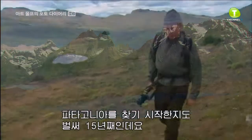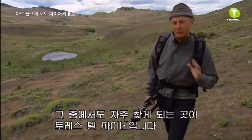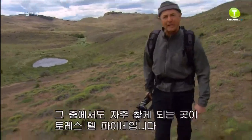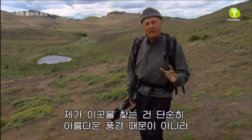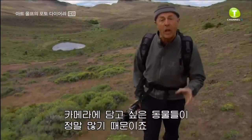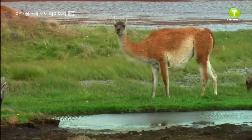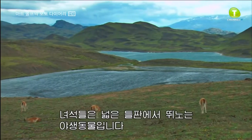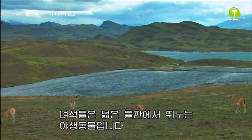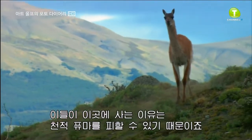I've been coming down to Patagonia for the last 15 years, and one of the places I love to come to, of course, is Torres del Paine. And it's not just because of the spectacular landscapes, it's because there's so many animals to photograph here, one of which is the guanaco. These are great animals of these open plains. One of the reasons they thrive here is they can run away from their chief predator, the puma.